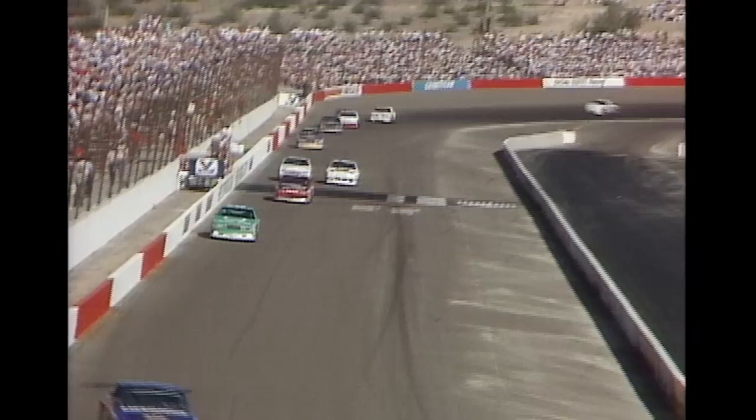We stayed out to get track position. We don't want to take a chance of anything happening. We'd just rather run comfortable and try to get the lead back later. They're not going to overextend the car. They're going to ride comfortably, and maybe when they get a pit stop or a caution, as Larry McReynolds said, they'll come in and get fresh rubber and then try to lead.